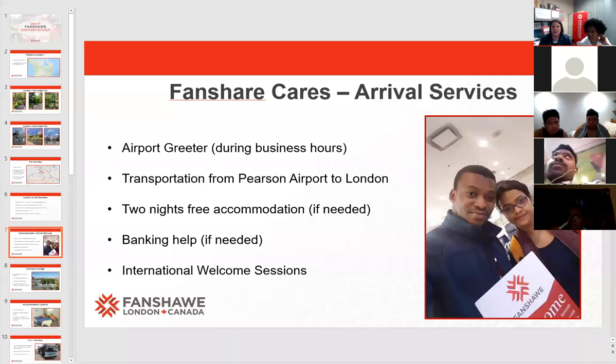We do have banking help if needed, so we can direct you to a bank branch that's nearby to the college. And we also have our international welcome sessions. So again, there's lots of help for you when you first arrive. Make sure you attend one of the welcome sessions. We'll introduce you to lots of services and people from the office that are here to help you.